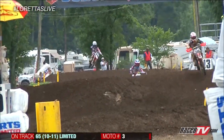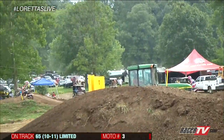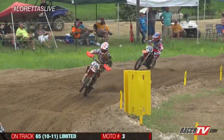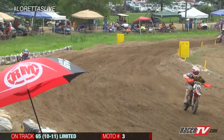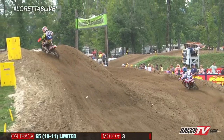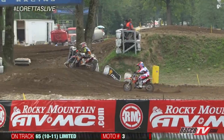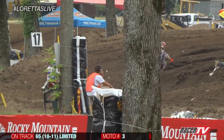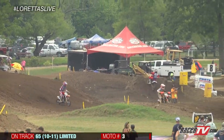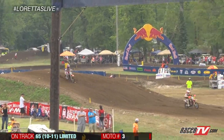213.63 is our fast lap turned by Varese here on lap number 2. A 214 by your second place rider, and Walther a 215. Maximus Bolin a 214.4 with Jeremy Ryan with a 215.8. Thrasher in 6th with a 217.3, and Blackmer with a 217. So really all the way up through our top 13, make that top 11 riders all within 2 minutes and 20 seconds. But mainly, in order to be competitive, you've got to run under a 215, it looks like, in the 65, 10, and 11 limited class.